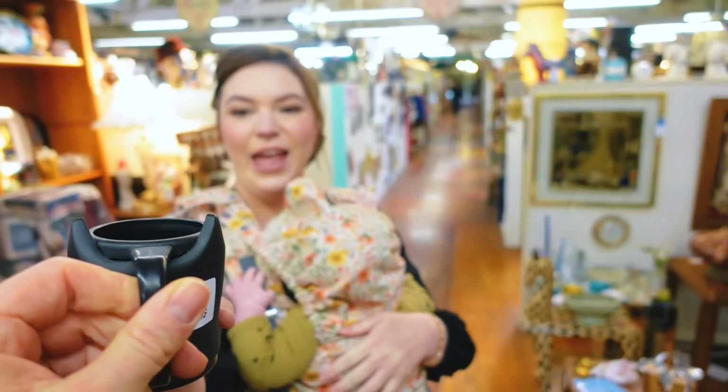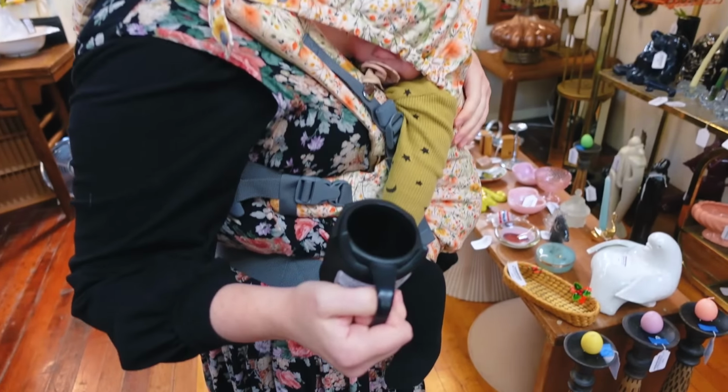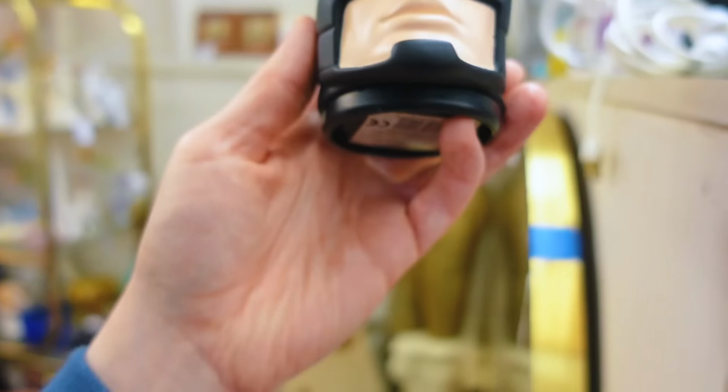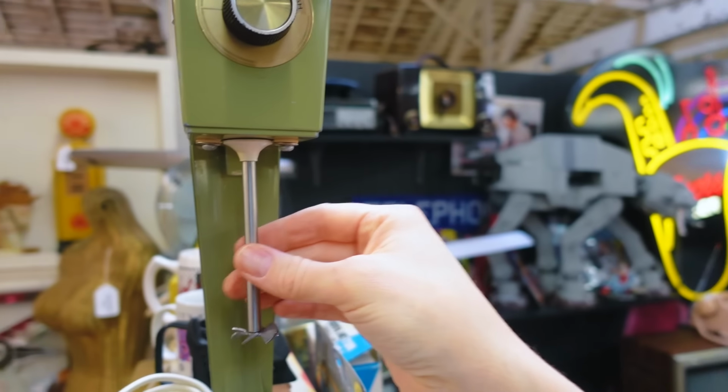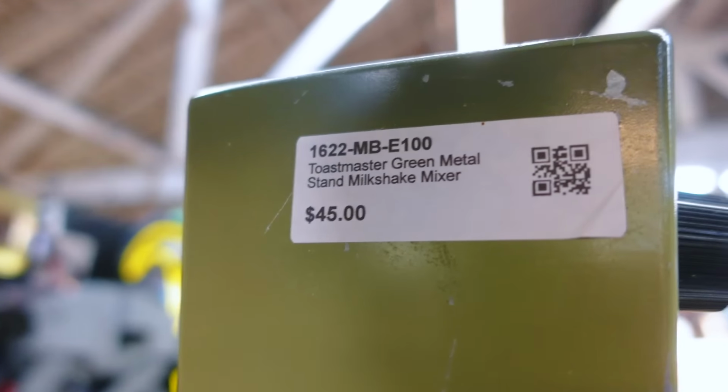You drink out of his head? Not hot beverages. Your dream. Alice, this could be your cup. You wanna drink for me? I like that. It's like an old shake blender. Oh, it's so cool. I really love milkshakes. It's one of my sweet tooth treats.